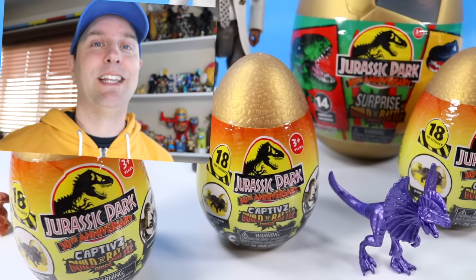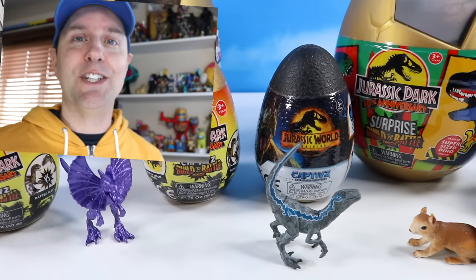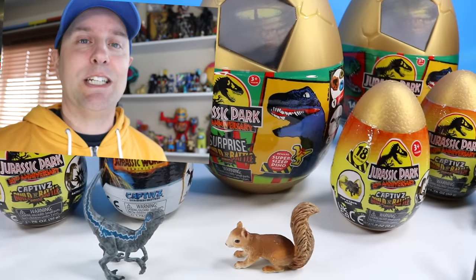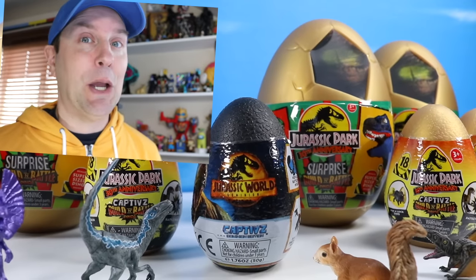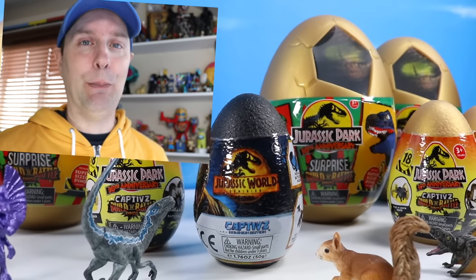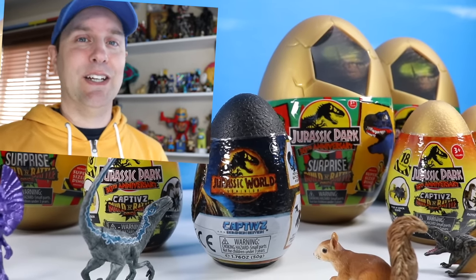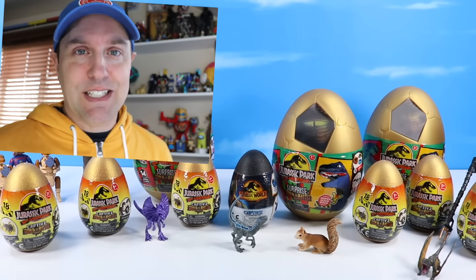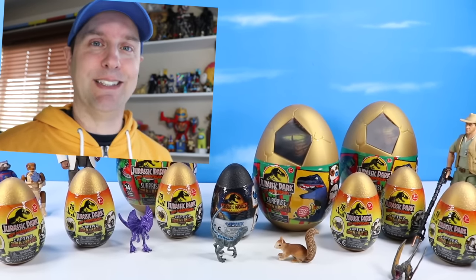I've been meaning to get to these so many times, but I can never really find them. But the 30th anniversary eggs, the build and battle dinos, are out and about at Walmart, so I picked up a few basic eggs and a few large scale eggs. They're looking right back at us. There's eyes on these eggs. They're saying open, find what is inside to celebrate Jurassic Park 30 years. So many dinosaurs to uncover, lots of interesting paleological things inside. Let's begin the hunt for some Captivz dinosaur Jurassic Park eggs.